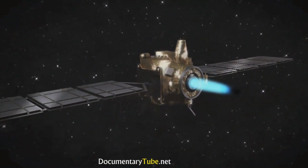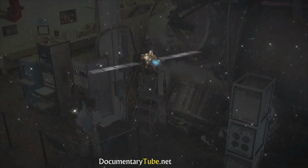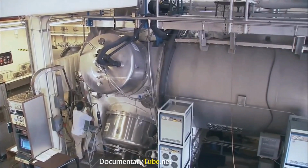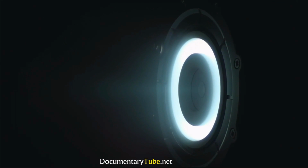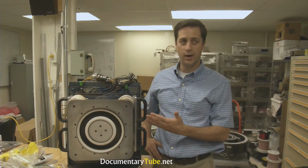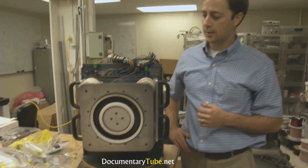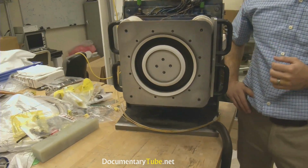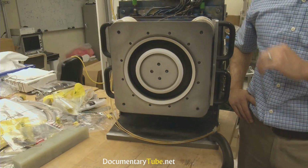Although this technology has been around for decades, the more than 200 satellites already using them only have very small thrusters. NASA needs much larger devices to move us further into space, so there is a big push to build these devices. Here we have a 12 kilowatt Hall thruster. Hall thruster technology is also being invested in by Game Changing to provide high fuel efficiency, higher power, higher thrust capabilities for in-space propulsion. So this is about the same size as the thruster that's being developed within the Space Technology Mission Directorate, a little bit larger in size.